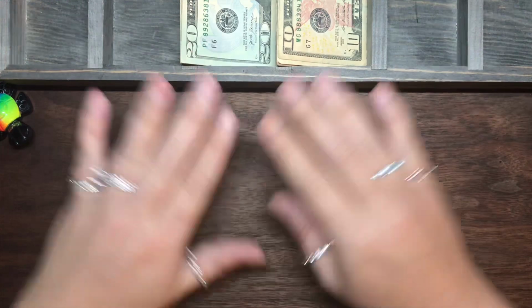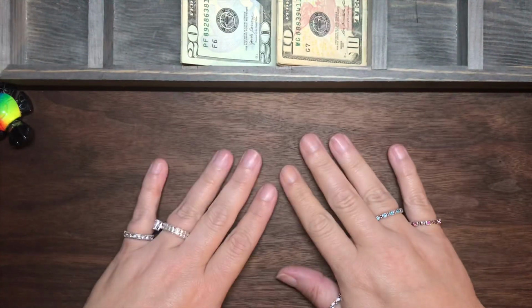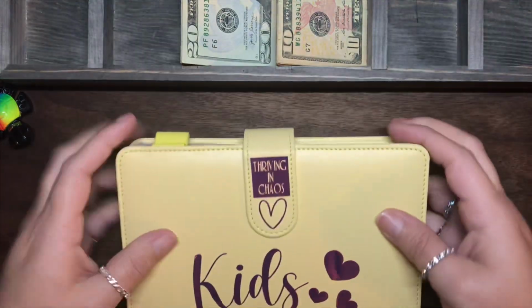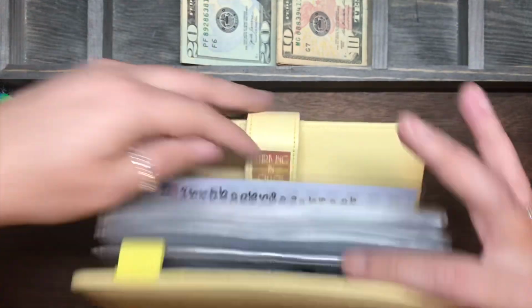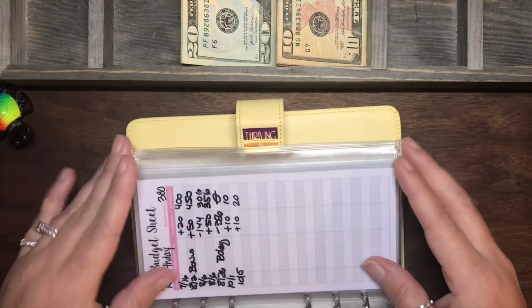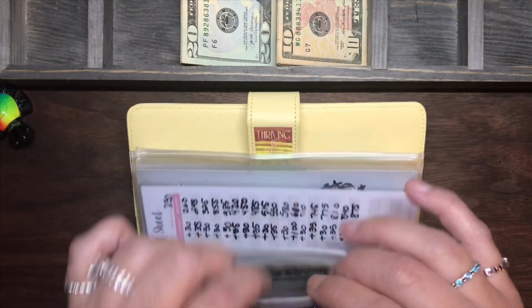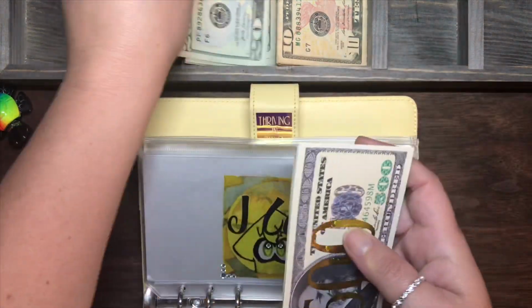And now, as you can see, we just have my side hustle left. So I'm going to go ahead and stuff up my most important savings. Starting with my kiddos, we are stuffing their cars. I always stuff their cars with my side hustle. So each child gets $30 a piece.